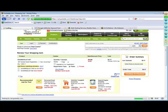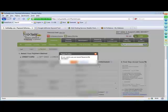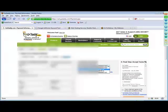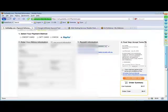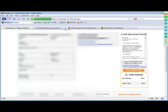So I'm just going to continue to check out, and we're just going to use PayPal here. Okay, so this will take just a moment. This is where you can check your information, and then scroll on down here, and you've read and agreed to the terms. I've registered a lot of domains, so we'll just place our order now.